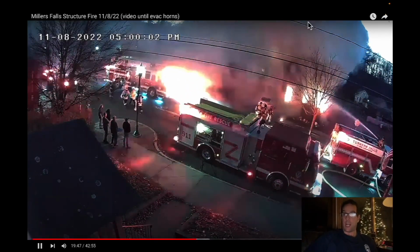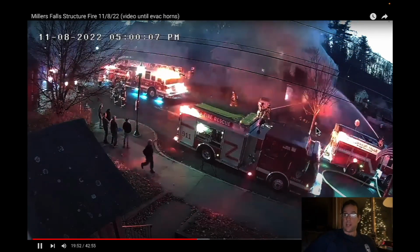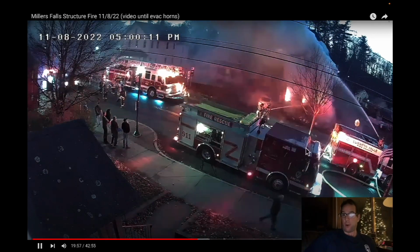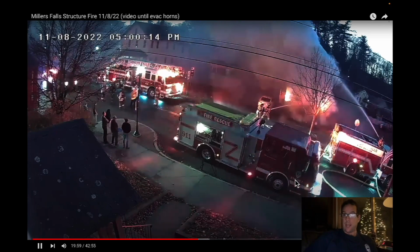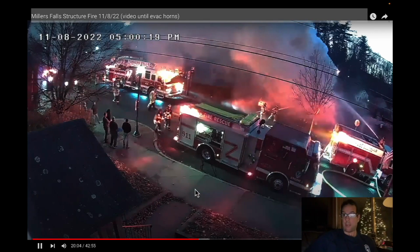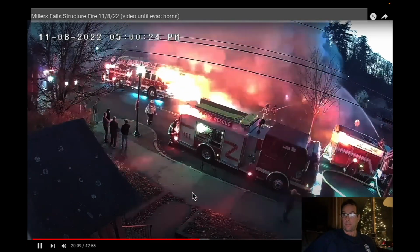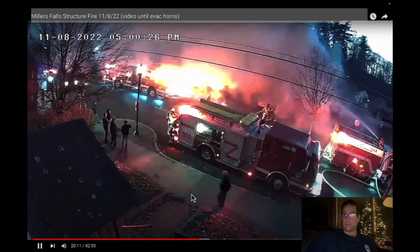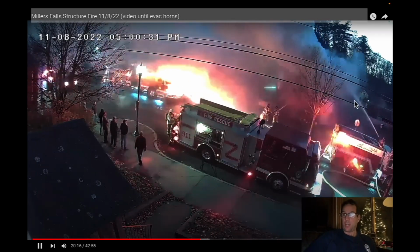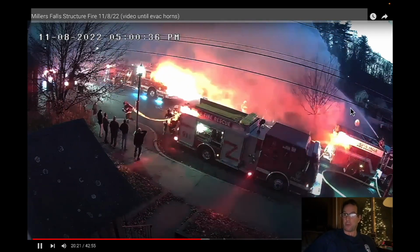Starting to see a large volume of steam. Starting to see things darken down. We've had 20 minutes of free burn, and within 30 seconds, I'm starting to see the fire go out. One deck gun being utilized properly with a good straight bore, with a straight stream, with good power.